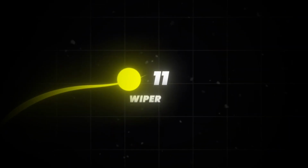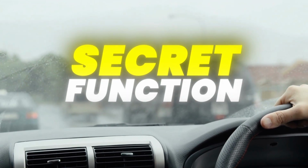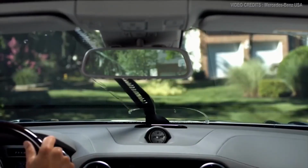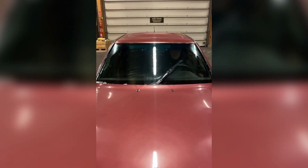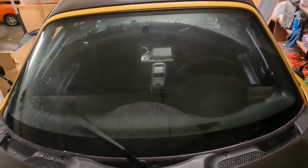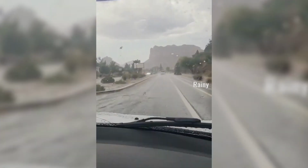Okay, so the 11th one is the wiper system, something you probably use every day but have no idea about the secret functions. The Verna SX-CRD includes a courtesy wipe feature where the wipers automatically perform an additional wipe after using the wash wipe function. Many cars have a one-sweep wiper function that can be activated by toggling the wiper switch upward. This feature is useful during light rain, when continuous wiping is unnecessary, but a single sweep is needed to clear occasional droplets.